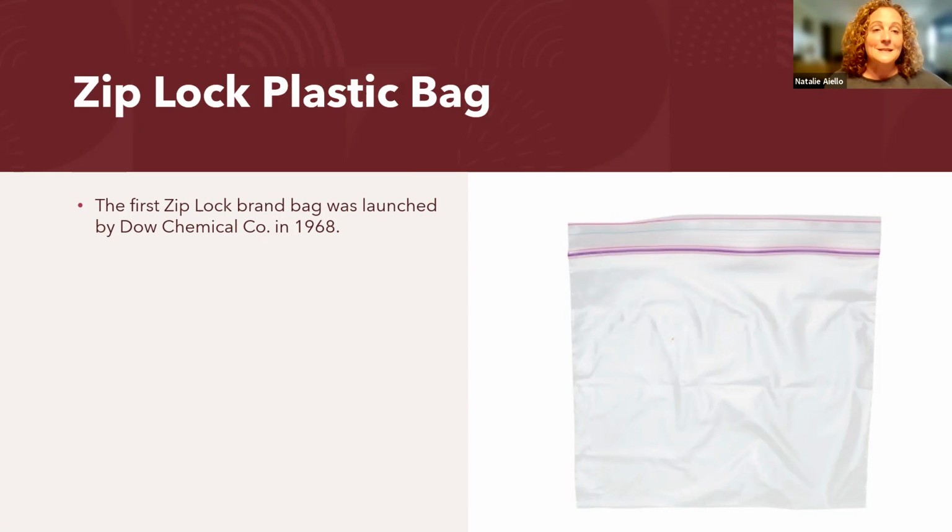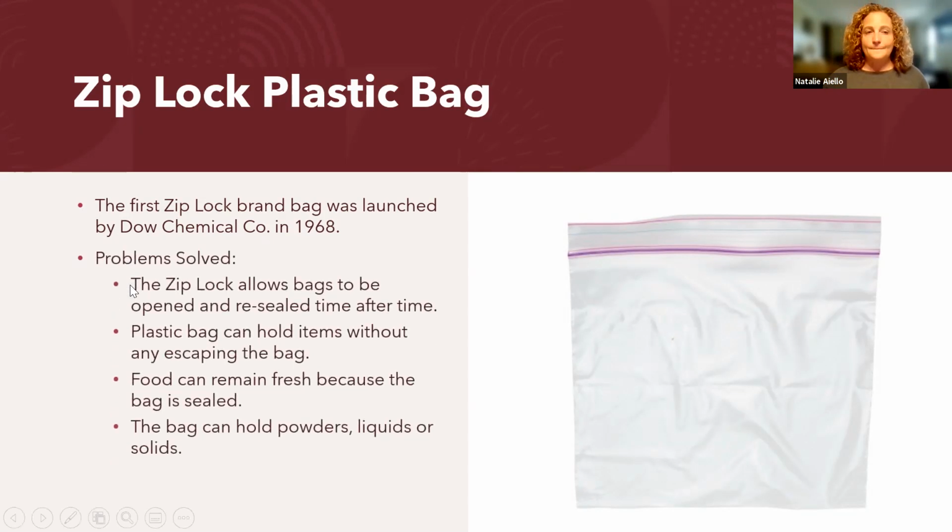So the first Ziploc bag was launched by Dow Chemical in 1968. So when we say the first Ziploc bag, that is the first Ziploc brand bag. There was another company that created a bag that sealed, but the Ziploc brand bag is this one. Now we call any bag that seals a Ziploc bag, but Ziploc is actually the brand name.